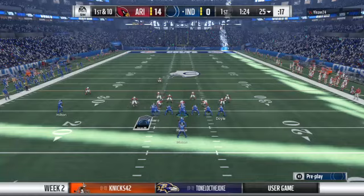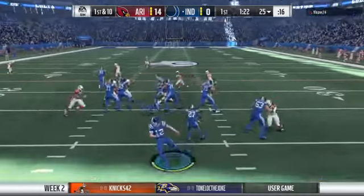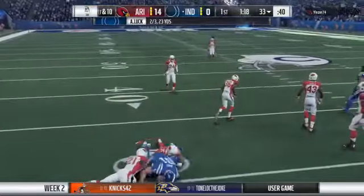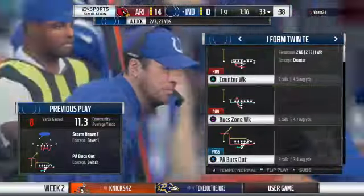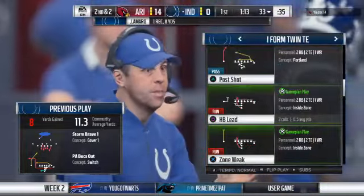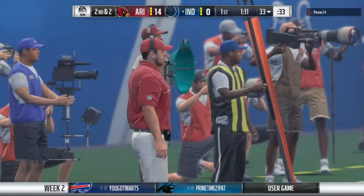I think that they'll stay with it. I don't think they'll abandon it just yet and try and generate some offense on this drive. Anything. At least 3 points. Get that 0 off the board. And he'll get it up to the 33-yard line. A good pickup there. 8 yards on the first down completion.